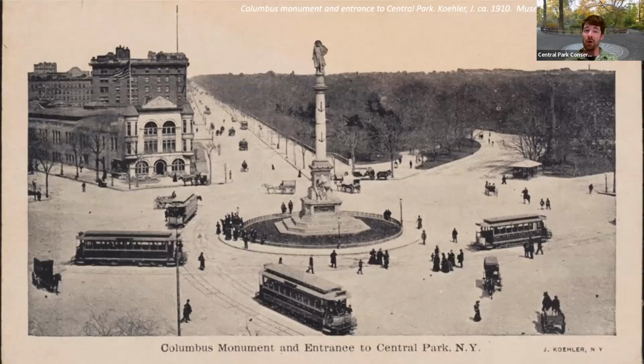We can also see how really expansive Columbus Circle has been as those trolley cars have decreased or been taken away altogether. And we do see the Columbus Circle Center actually being expanded. And of course, a lot of vehicular traffic replacing these horse-drawn carriages and trolleys. But beautiful older photos we can see here, like this one, which comes from the Museum of the City of New York.